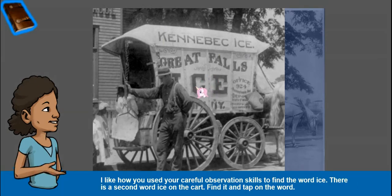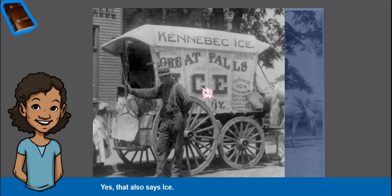I like how you used your careful observation skills to find the word ice. There is a second word ice on the cart. Find it and tap on the word. Yes, that also says ice.